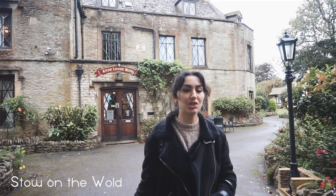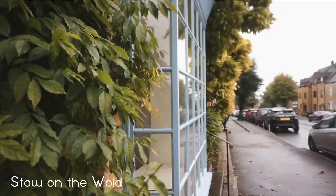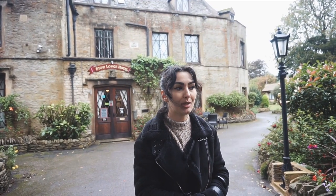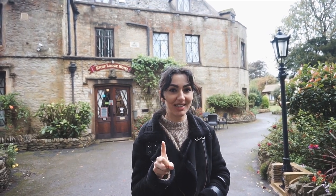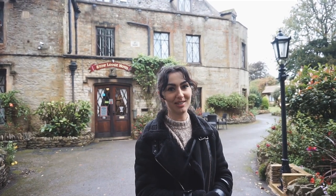So we're now in Stow on the Wold, which is a historic market town, a really popular one with a whole load of cute coffee shops and tea rooms. What we're here for though is to see a church which supposedly is Tolkien-esque and inspired Tolkien in his writing of Lord of the Rings.